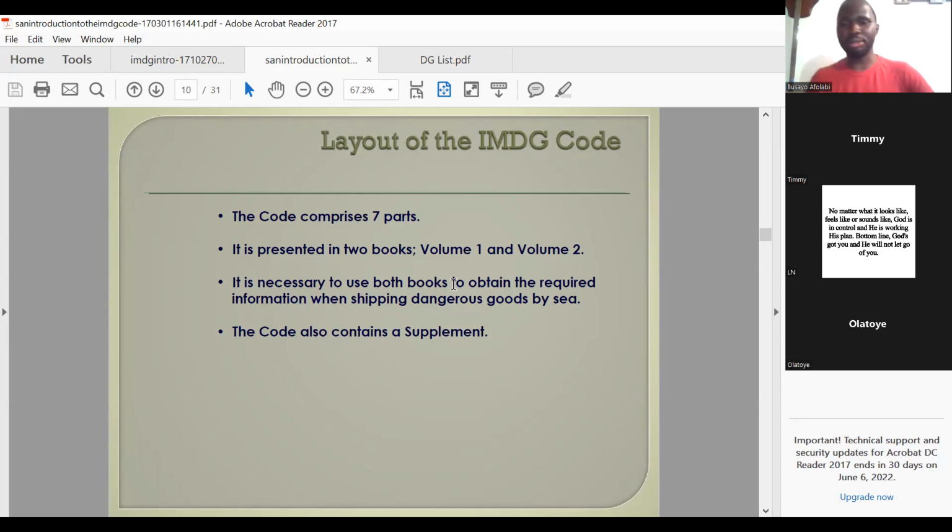And like I said, this IMDG code is used to obtain the required information on the DG list. I deal with DG a lot. And if someone just brings up something like methanol, my first reference is this book, and I'll teach you how we go down there. You have either the proper shipping name or the UN number, but the IMDG code stipulates that we have both, so that in case the proper shipping name is not properly spelled, you can at least go down to the UN number and correlate them together.